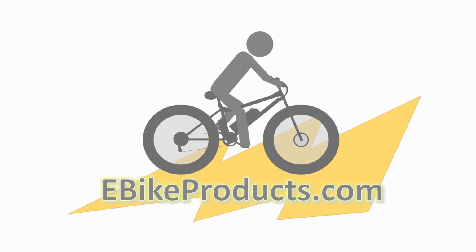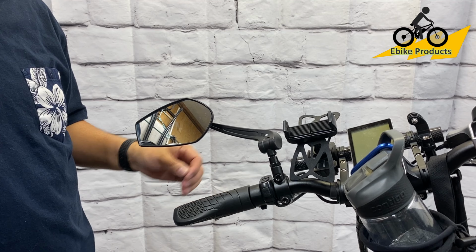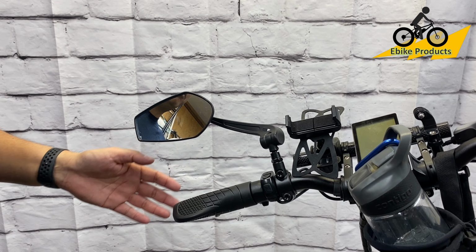This is the one that I think I'm going to be the most happy with. Consider getting a mirror right away, because you need to be able to see what's coming up behind you. It actually adds a huge element of safety for you there.